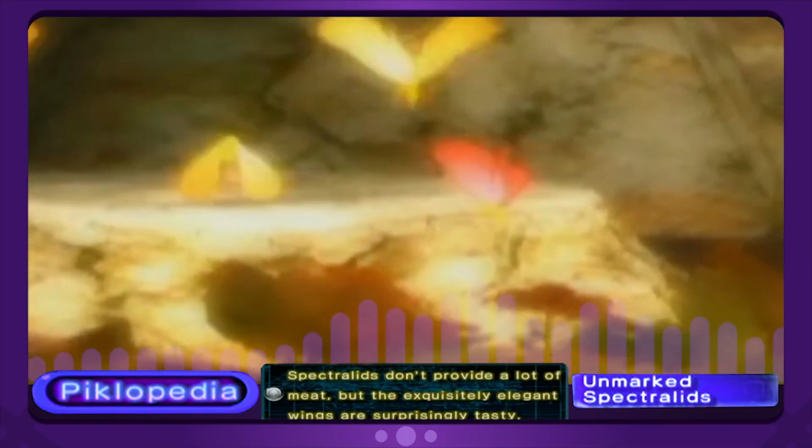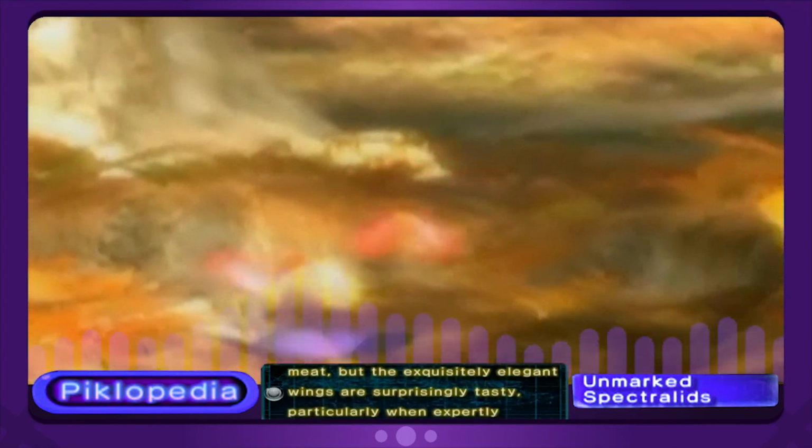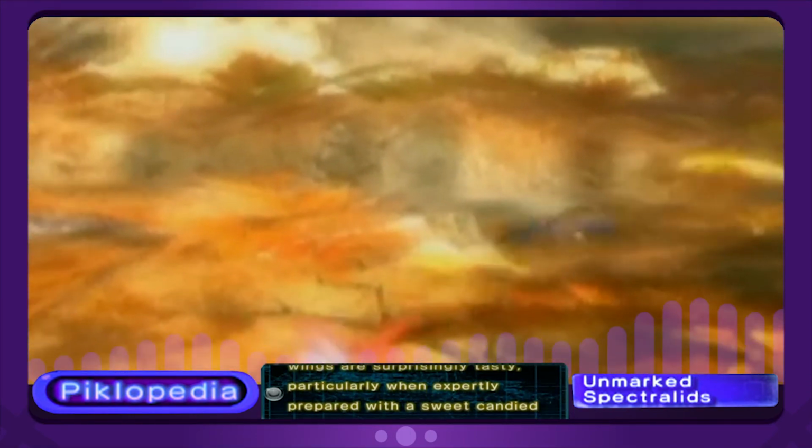Spectralites don't provide a lot of meat, but the exquisitely elegant wings are surprisingly tasty, particularly when expertly prepared with a sweet candied glaze.